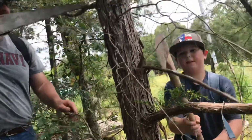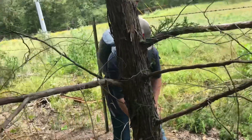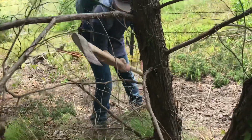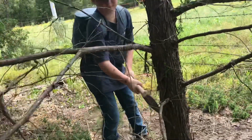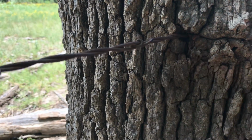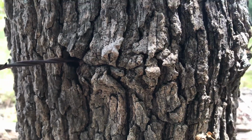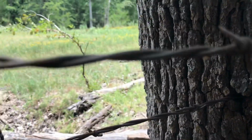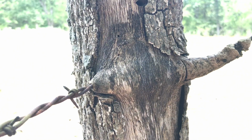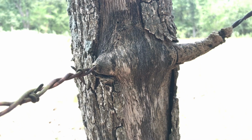Those out of the way. This is a piece of old barb, and it's pretty old, but you can see that the tree just grows right around it. Isn't that awesome to see? You can kind of see it even better on this tree here. Look how awesome that is. The tree just takes the barb right in.